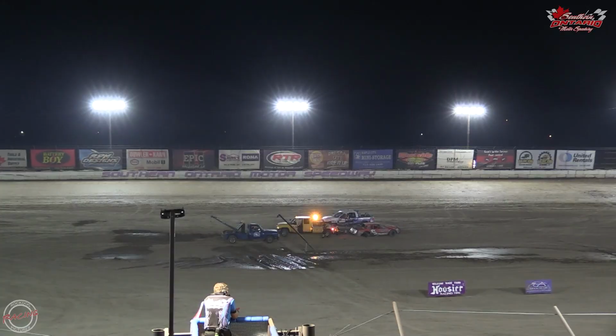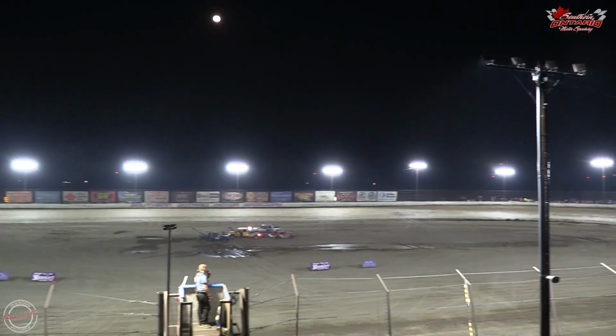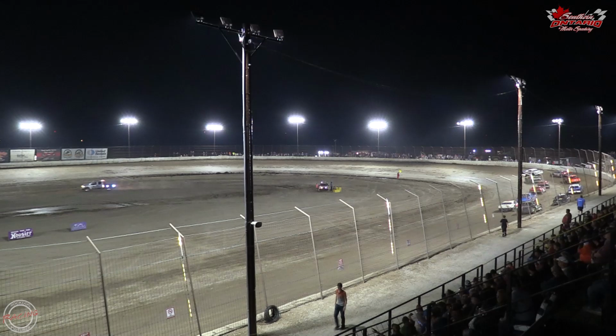So just about ready to get back to a caution situation here on the Speedway. As I mentioned, just under 20 laps, about almost getting to the halfway point here, so still a long way left to go in our Thunderstock feature event. Yellow flag is back out, so the cars should be rolling here, getting them lined back up.